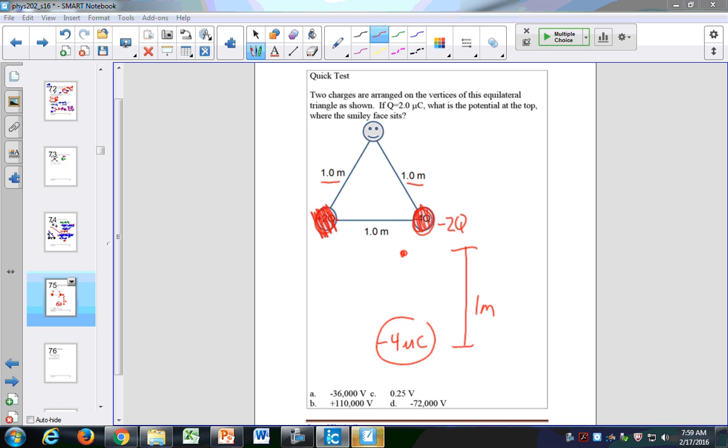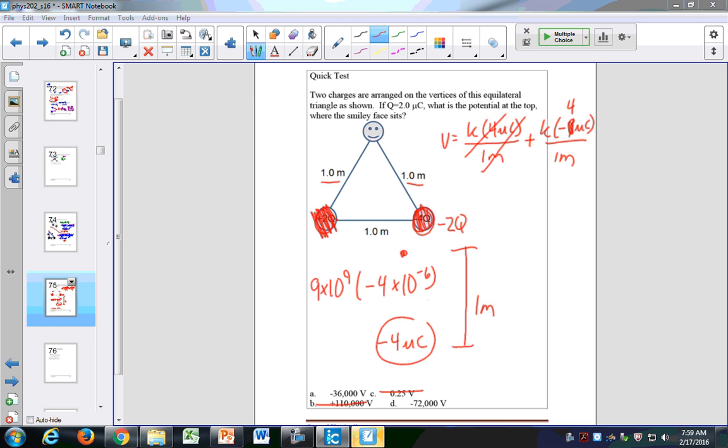You'll see how I did that. I can cancel out part of the problem, because what I have is V equal to K times 4 microcoulombs over 1 meter plus K times minus 8 microcoulombs over 1 meter. So I can just get rid of this and make this a 4 instead of an 8, because it's the same distance. And then I can also say, since I have this excess of negative charge, the potential has to be negative, so I can get rid of B and C altogether. And then it's really just a matter of K is 9 times 10 to the 9th, times negative 4 times 10 to the minus 6 divided by 1 meter. And the 9 and the 4 will tell you that it should be 36,000. Alrighty? Good job on that.